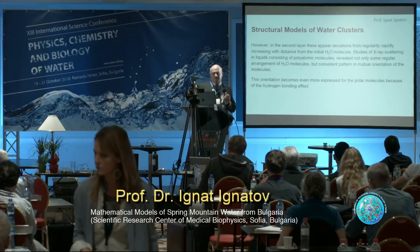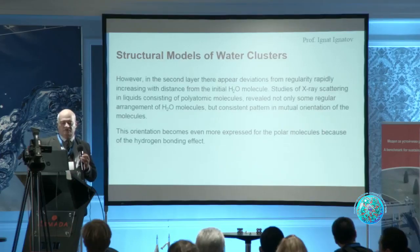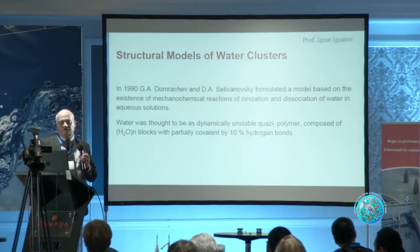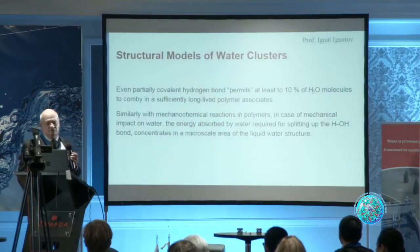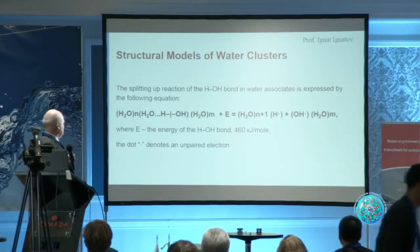Studies with X-ray scattering in liquids consisting of polyatomic molecules revealed not only the same regular arrangement of water molecules, but of different molecules. The orientation becomes even more expressed in polar molecules because of the hydrogen bonding effect. In 1990, Domrachev and Selivanovsky formulated a model based on the extent of mechanical-chemical reaction of ionization and dissociation of water in aqueous solution. Water was a thermodynamically unstable polymer composed of H2N blocks with partly covalent, 10%, hydrogen bonds. This is another formula of hydrogen bonding.